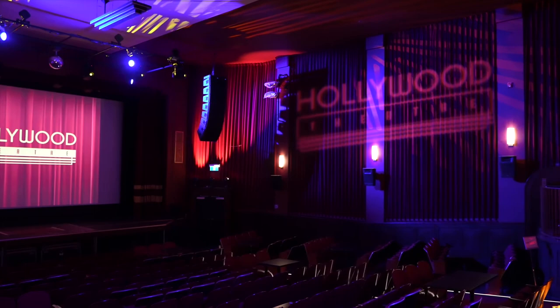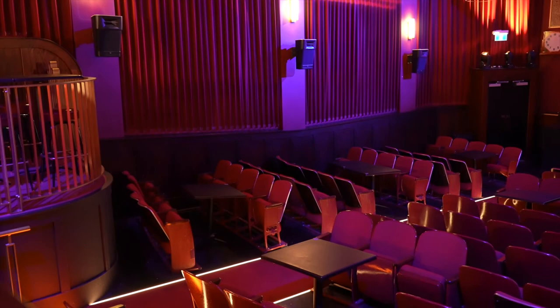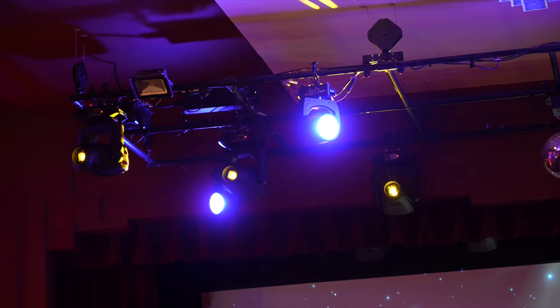The room can be configured with multiple seating options to create a more flexible event space. All the technical production features, including sound, lighting, and projection, are completely new and state-of-the-art, marrying modern function with 1930s character and style.